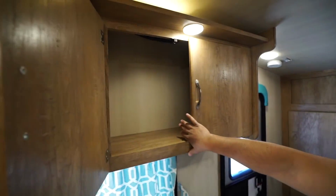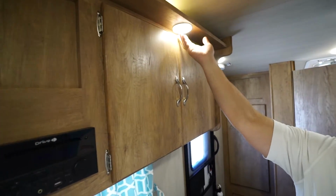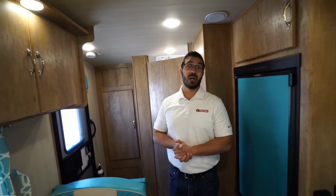I'll open up the door just to give you an idea of storage. You have storage on this side as well as the other side. A couple more LED lights up here, and you have auxiliary lighting right up top. So you can see, even though it's a smaller unit, it is very well lit.